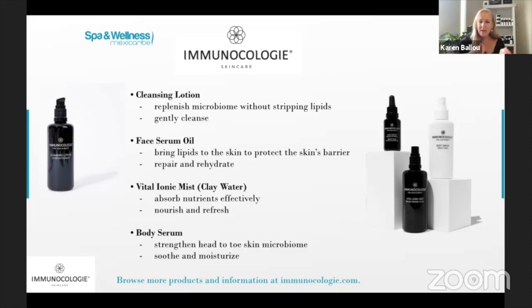We have good bacteria and we have bad bacteria. And by taking away everything, we're taking away all of that, and we're leaving the skin vulnerable. And so that's where, without putting back those lipids by using the right products, you end up with skin that's going to either age faster or not be healthy. And so I want all of you to have healthy skin.